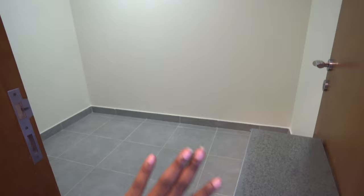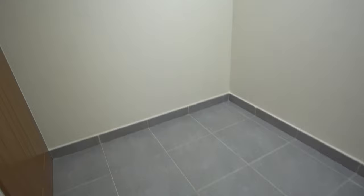Okay guys, I'm happy to announce that we are officially done with stage one, which is clearing out everything that was inside this pantry. You guys saw what was inside here. It was super cluttered and now everything is gone. As you can see, everywhere is really neat. I have swept the whole area with this robo sweeper.